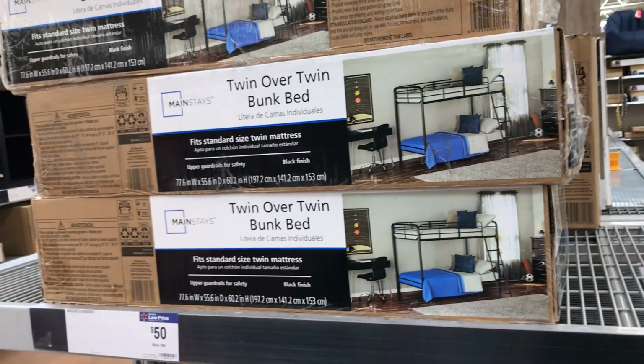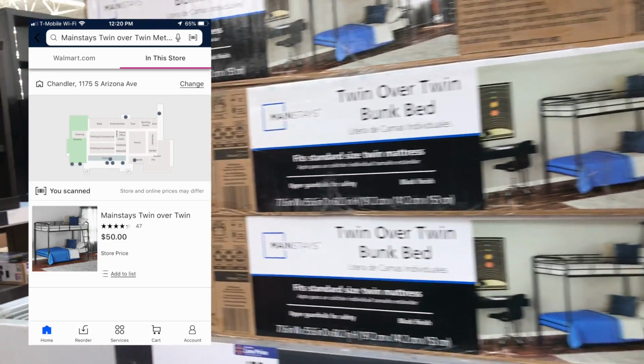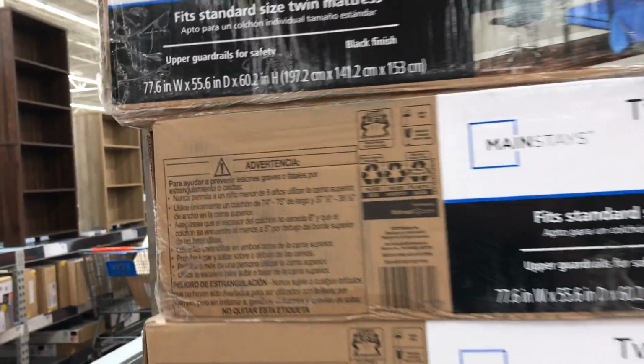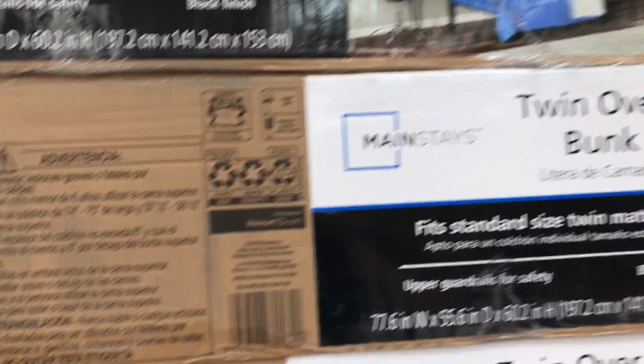This seems like a really good deal for twin bunk beds. $50. It's just the metal frame, but it's still a metal frame for bunk beds, 50 bucks.